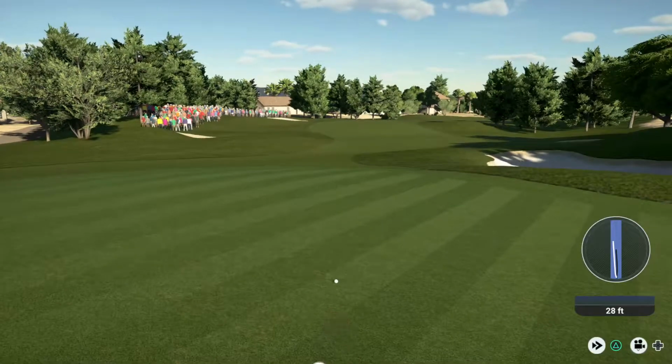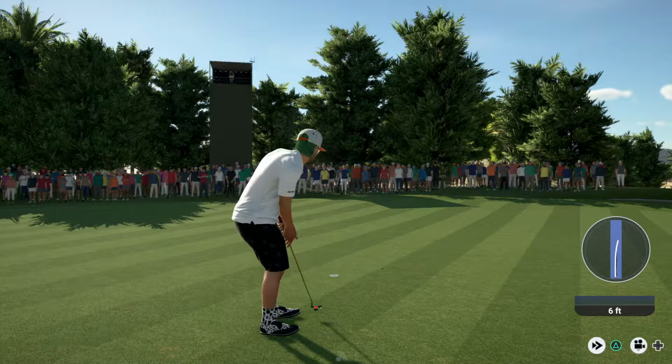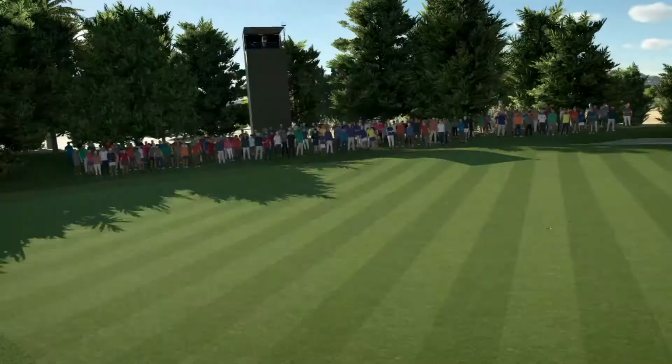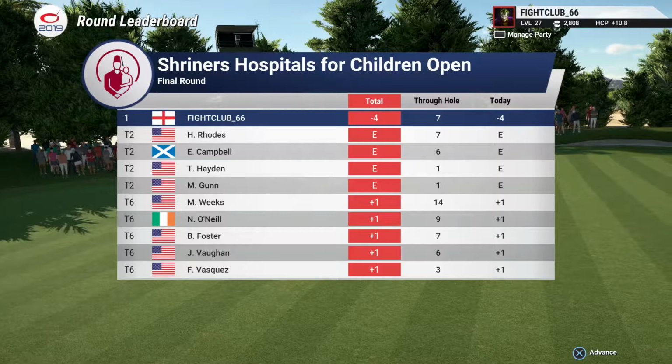Just missing here. And this for the par. And finishing this one with a good putt. And as we check the standings, he's still holding down first place after that one.